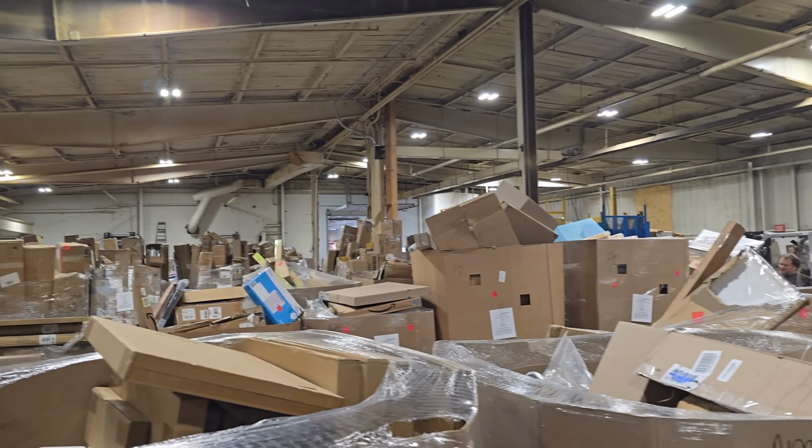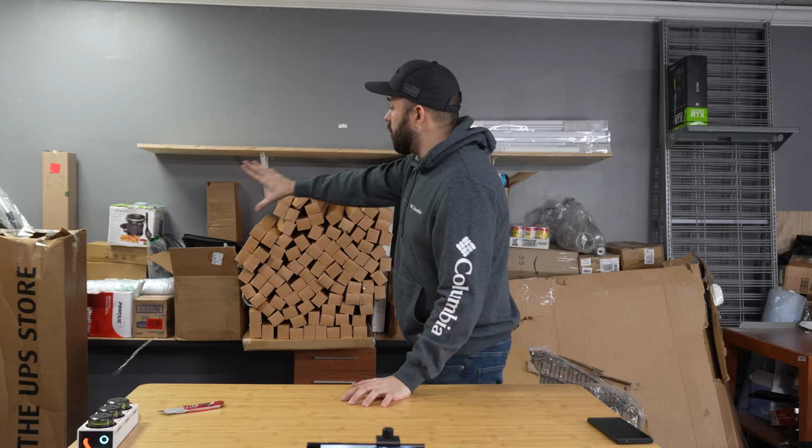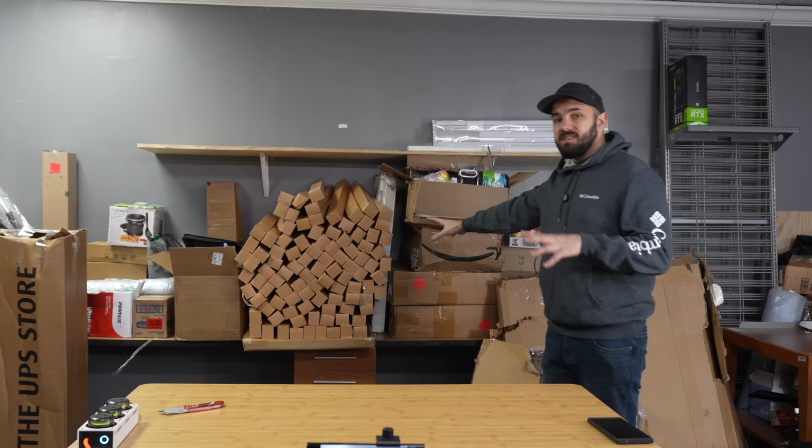I showed a little snippet at the beginning of us picking out the pallet. You guys could see I'm 6'1". Pallets were right up there with me and they were filled to the brim. Guys, all of this stuff right here on this wall, all of this came from the same pallet. Let's dig into it. We're gonna go through it.